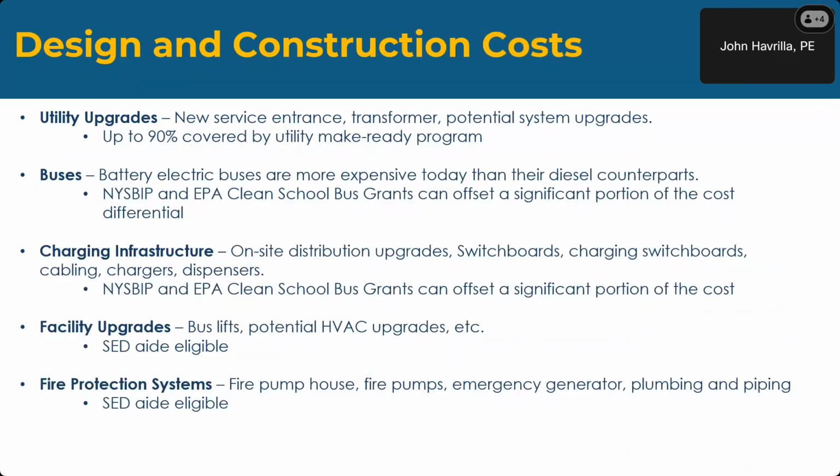Design and construction costs. I can't give you an estimate today of what these costs will be because it's very site dependent, school dependent, utility dependent. But what I can tell you is the utility upgrades will usually require a new service entrance, transformer, potential system upgrades, but up to 90% of that can be covered by utility make-ready programs. So on the utility side upgrades, there is a funding source for that.